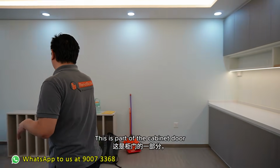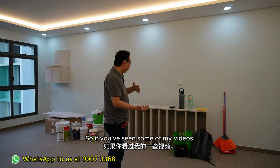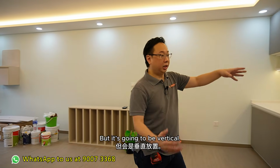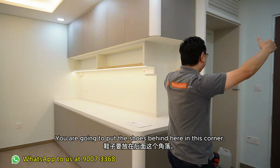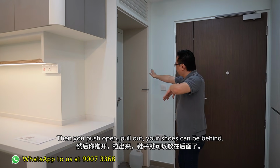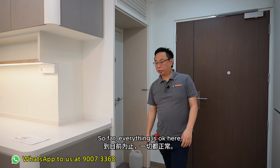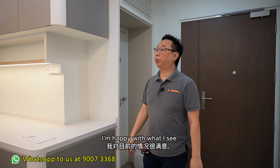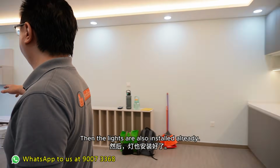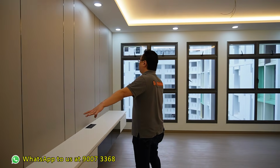This is part of the cabinet door that was actually taken down. So if you've seen some of my videos, this is where we're going to put the shoes. But it's going to be vertical. You're going to put the shoes behind here, in this corner. Then you push open, pull out, your shoes can be behind. So far everything okay here. I'm happy with what I see. Lights also installed already.